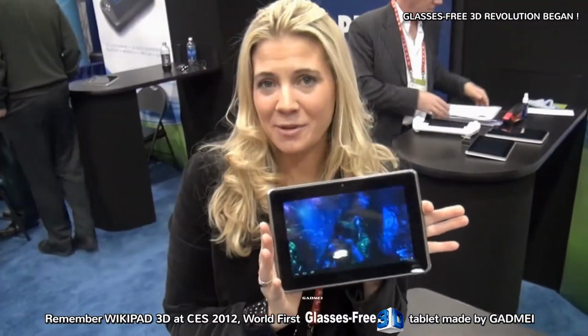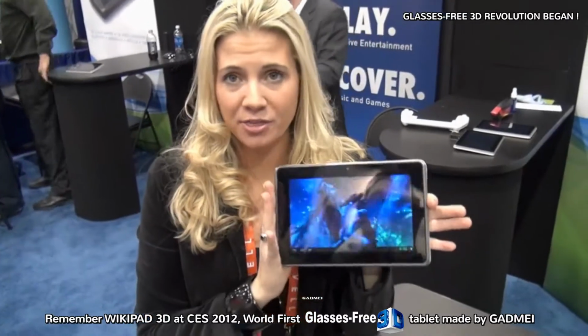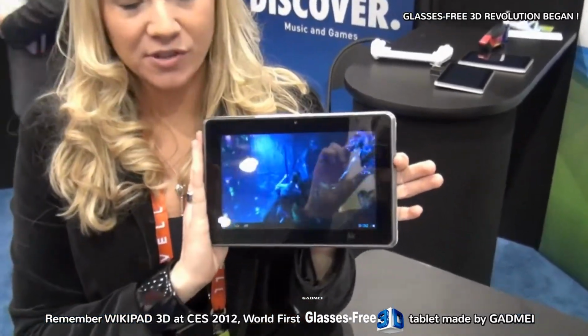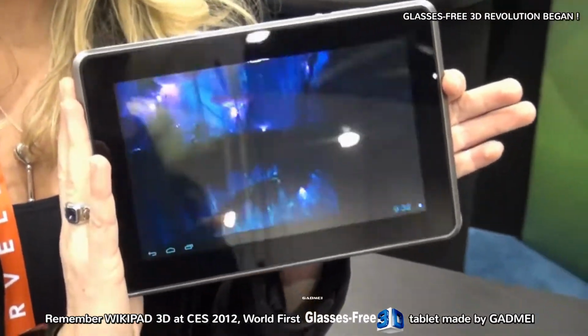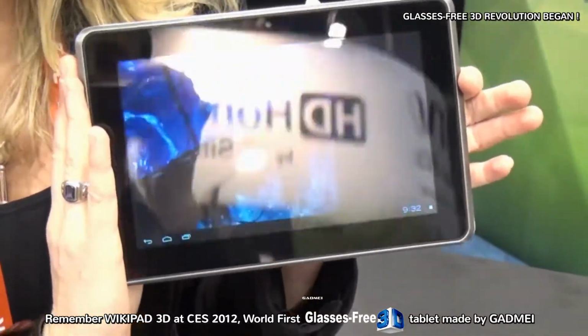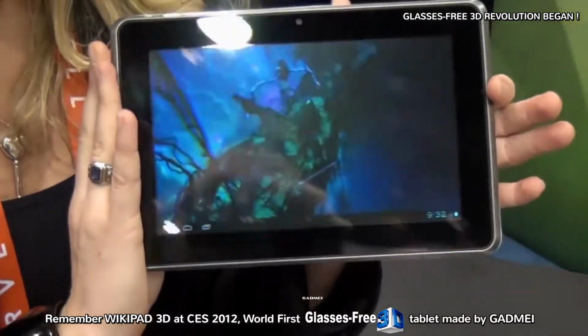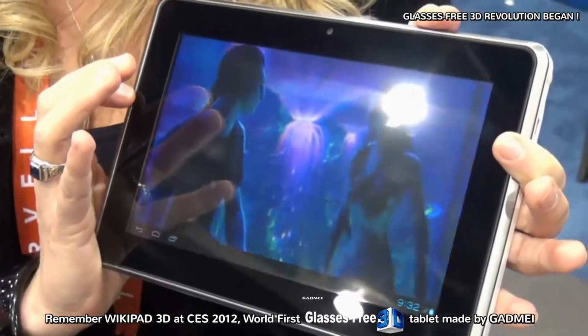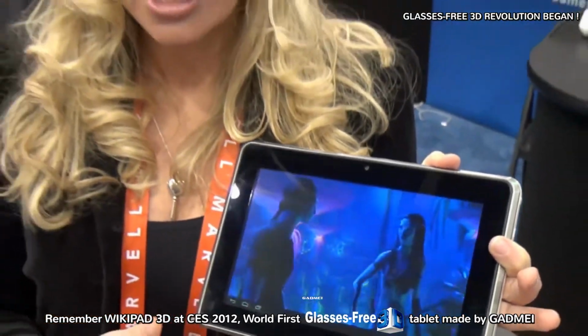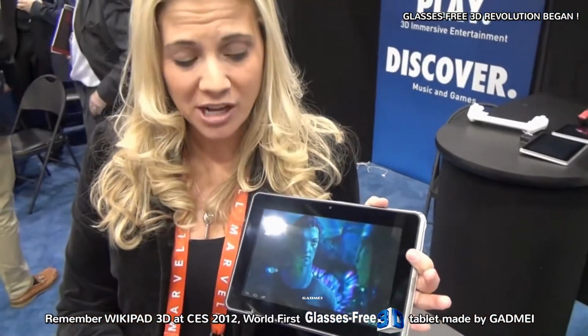Hi and welcome to WIKIPAD. This is the world's first 3D tablet. The unique part about this 3D tablet is it's auto-stereoscopic, so that means that you can watch the tablet in 3D without glasses. Now the unique technology that enables this to happen is we have a 3D active barrier that overlays on top of the LCD, which basically means that you can turn the 3D on or you can watch it in 2D as well.